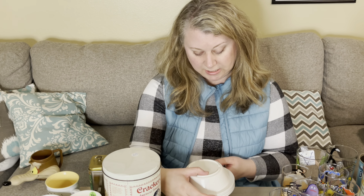I collect Stylecraft mugs, and they do have the Japan imprint on the bottom. Often the ones that I collect have the heart-shaped handle on them, and they're a little bit more narrow at the bottom. So I think these might be an older version of the Stylecraft mugs. But how cheery are those, right? I mean, all three of those would be super cute together. And they're all in really good condition, too.